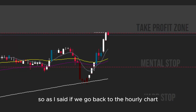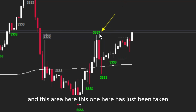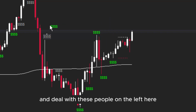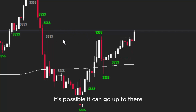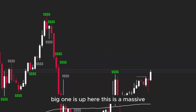So as I said, if we go back to the hourly chart, there are points of interest which the price might go to. And this area here has just been taken. People have put their stops there because they anticipate the price to go down. Their price has just been taken. It may go up a bit further and deal with these people on the left here, and these people here. But they are not natural stop loss areas. It's possible it can go up to there, but I'm not too sure whether it would go to these prices or not. The real big one is up here.